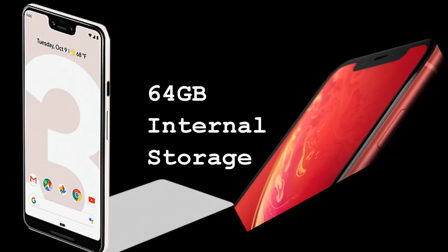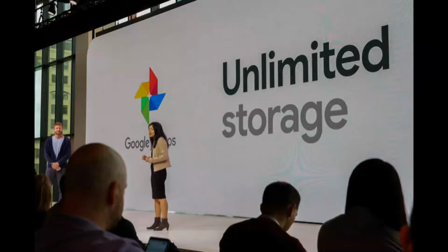Continuing to the storage. While both the 3 XL and XR have 64GB of storage with no option to expand to a micro SD card, the 3 XL has free unlimited storage on Google Photos for 2 years, while the iPhone does not have that feature.